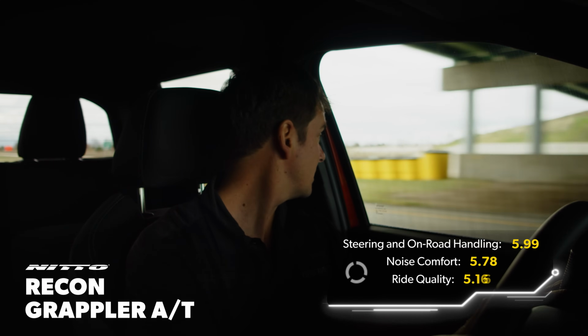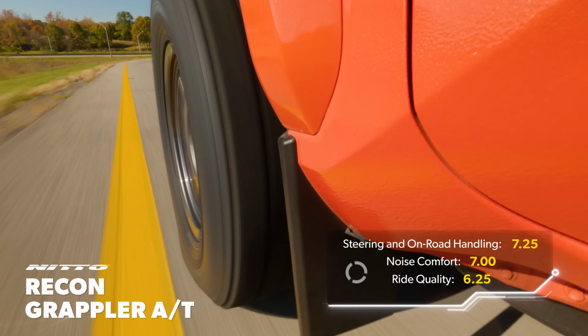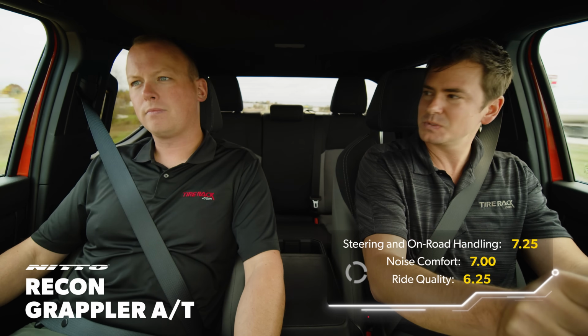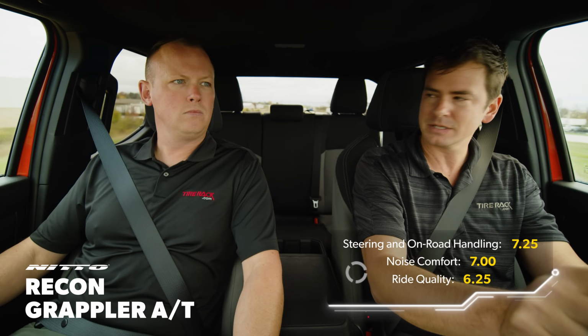I mean, the steering kind of completes the package as well. It's responsive. It's relatively crisp. I'll use that word again. Yeah. It's pretty nice, especially given that it's an all-terrain tire.